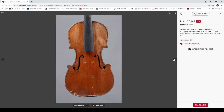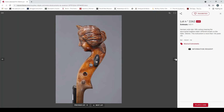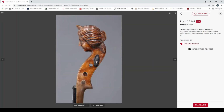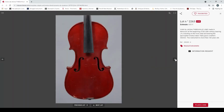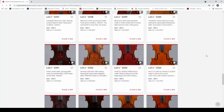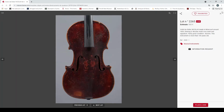German violin, late 19th century. Ooh, interesting head there. That was unexpected. Another JTL violin there. 3/4 violin by Charles Claudel. Violin by Didier Nicolas.